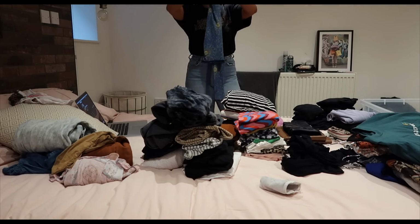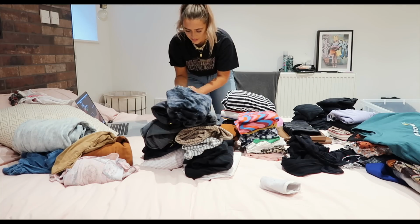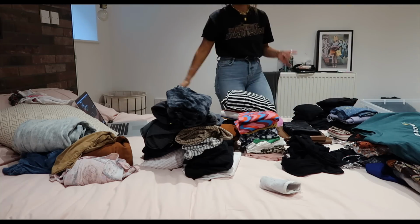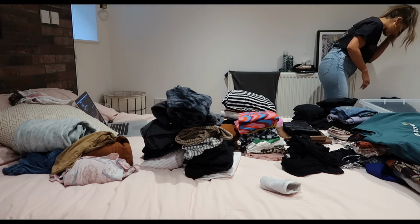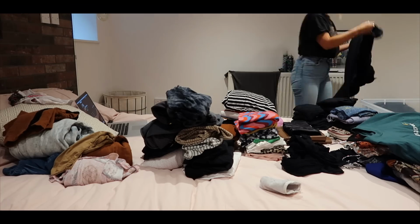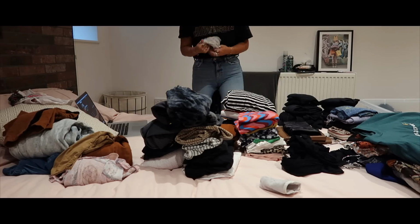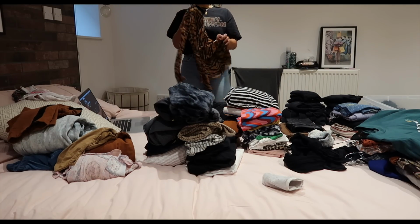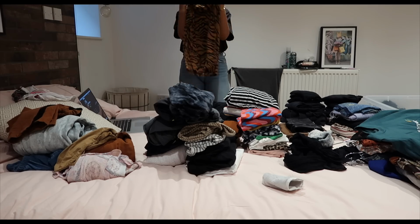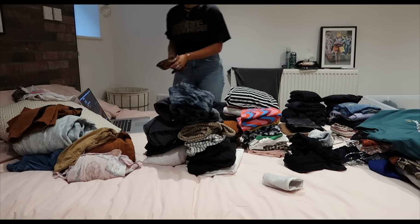I love this top. Welcome back to my wardrobe, friend. You have been missed. There you go. Back in the game. Okay. I got this tiger top ages ago and I've literally never worn it, and now it doesn't fit me, so Depop for one of you lot.